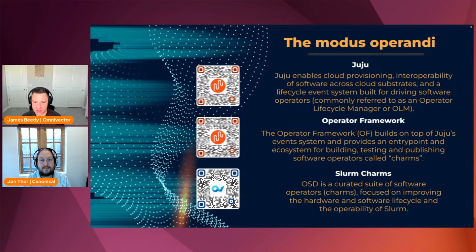Operator framework enables the software operators to share information between one another. For example, OSD contains an operator for each of the primary components of Slurm. Each operator is responsible for facilitating the lifecycle of the respective Slurm component. The Slurm Control D component may need to communicate some information with the other components of Slurm, possibly to share a key or distribute a configuration. To make this happen, OSD stands on the operator lifecycle manager contained in Juju, exposed by the operator framework, to further manage the Slurm lifecycle on a component-wise basis.